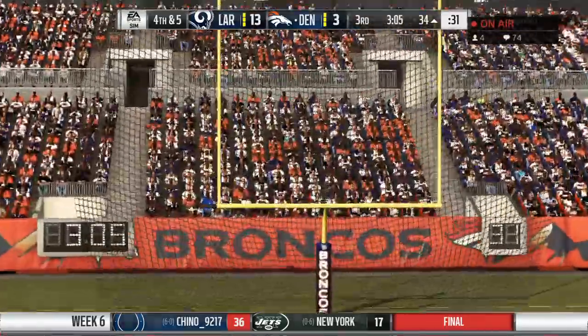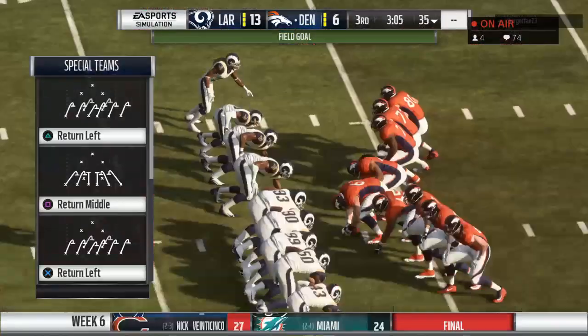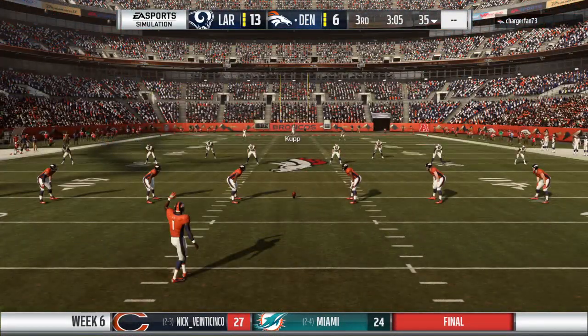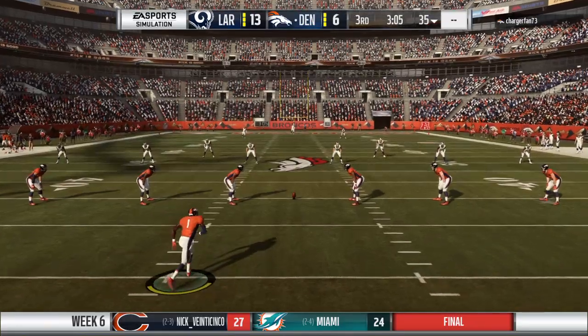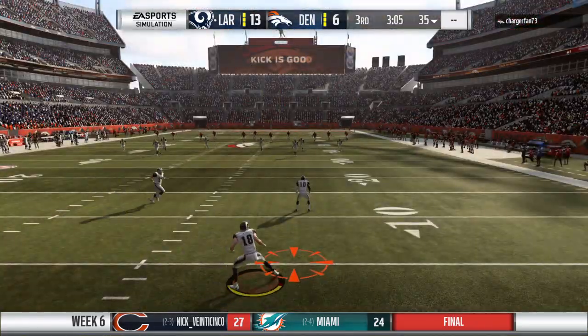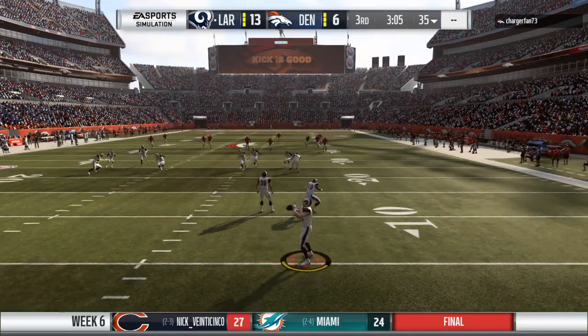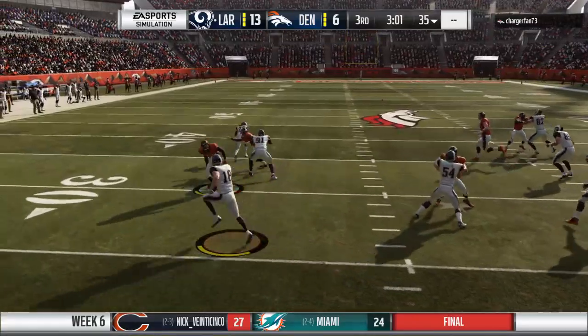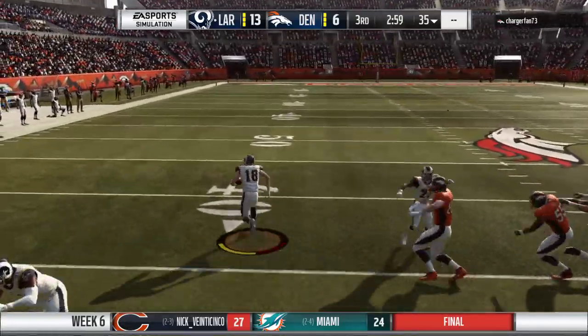And McManus able to put it through. And they will cut the lead back down to a touchdown now at 13-6. These kickers now, it's like we take them for granted. Kicks like that used to be such a big deal, and now you just expect them to make it. Yeah, you're exactly right, and we shouldn't take them for granted. But I have a theory about it. You want to hear it? Yeah. They are more athletic now than ever.